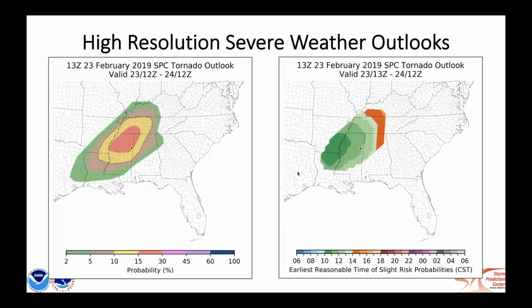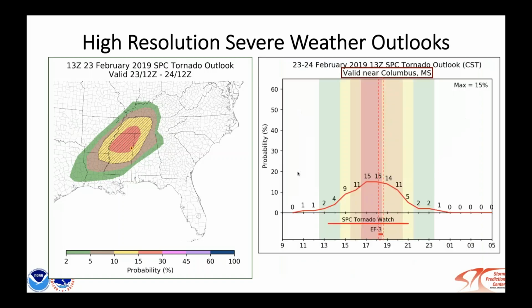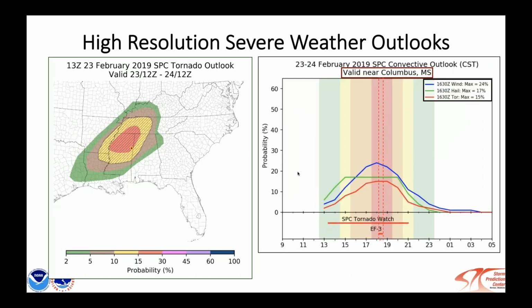And I'll quickly shift to the next one. You can see this earliest reasonable time of arrival risk probabilities, our initial foray into something that the Hurricane Center has tried with their time of arrival graphic. And then you can start to imagine scenarios where you have point and click, you point on a location and it shows you the temporal evolution of the risk hazard.